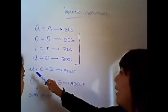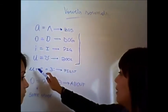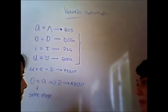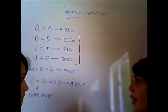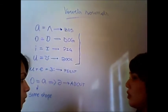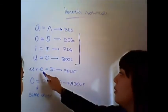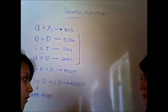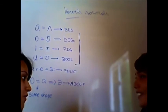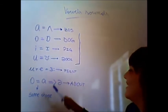But here we have some I think because this is a mix: you have your mouth in the shape with a U, with just the shape, and then you pronounce an F. Yes. Take an example, please. First. Yes, you got it.